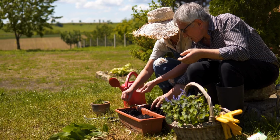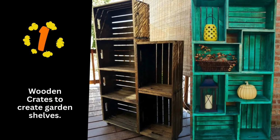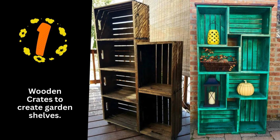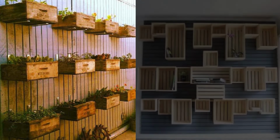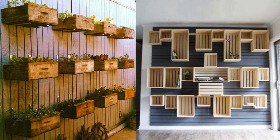Tip number 1, wooden crates into garden shelves. Old wooden crates once filled with fresh produce, now forgotten and dusty. Imagine giving them new purpose. Stack them gently against a garden fence, secure with a few simple screws, and behold, rustic, elegant shelves, ideal for herbs or flowers. No bending, no strain, just reach and enjoy the charm.